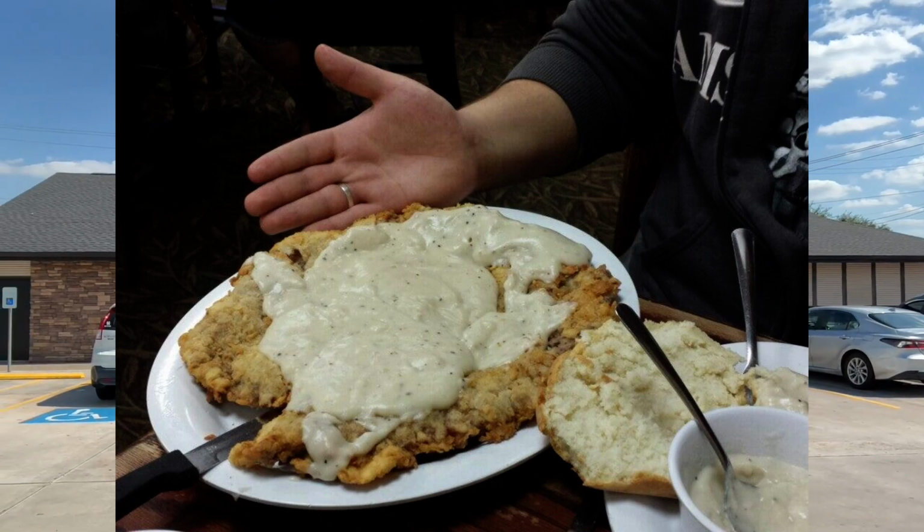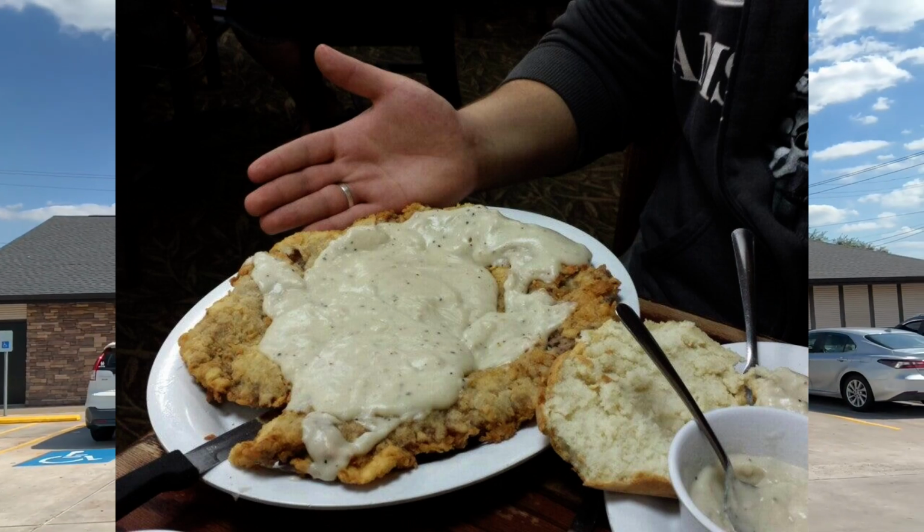Are you looking for some good old-fashioned country cooking? Well, look no further than Kelly's. Now, speaking of Texas sized portions, Kelly's is just flat out ridiculous. I mean, it should be a crime how much food this establishment gives you. Seriously, you will not leave hungry. I mean, they're open all day. They serve breakfast, lunch, and dinner.